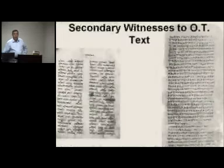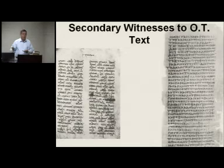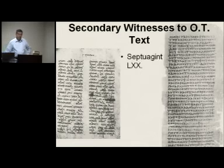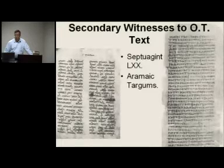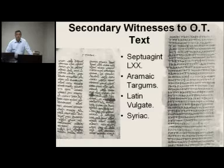We call these secondary witnesses to the Old Testament text. The primary evidence is the Hebrew and Aramaic. That's the original language. Secondary witnesses would be the translations into other languages, like the Greek translation on your right, the Syriac translation, etc. So you've got the Septuagint, which is the Greek translation of the Old Testament. And you've got the Aramaic targums, Aramaic paraphrases of the Old Testament. Then you've got the Latin Vulgate, a version of the Old Testament. Back in Roman times, there were lots of translations of the Old Testament into Latin, Old Latin, and the Latin Vulgate. So you had Greek, Latin, Aramaic targums, and then the Syriac version, which is pictured there on your left. Those are secondary witnesses to the Old Testament.